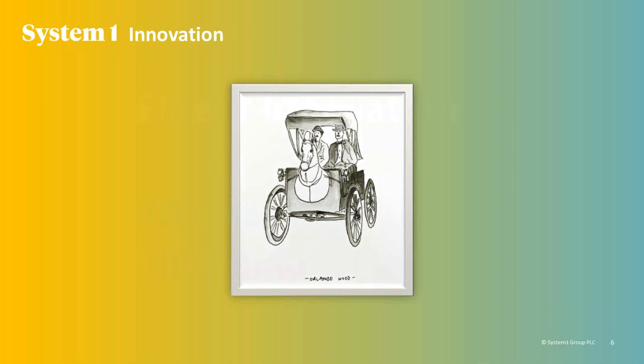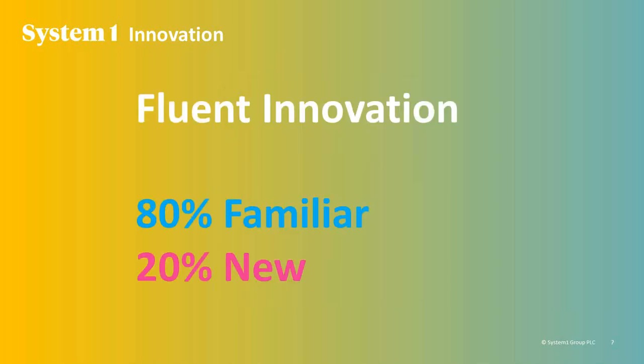So we have, I suppose, a shorthand formula for what Fluent Innovation is, and it's presenting your new idea in such a way that it feels to people 80% familiar and 20% new. Those of us who work in R&D functions, and I am one of those, have a passion for the new, and we like talking about the new thing. But this is a word of caution: you need to dress the new up in something that feels familiar in order for people to accept it, because we have, as Tom says, a gut liking for the familiar.